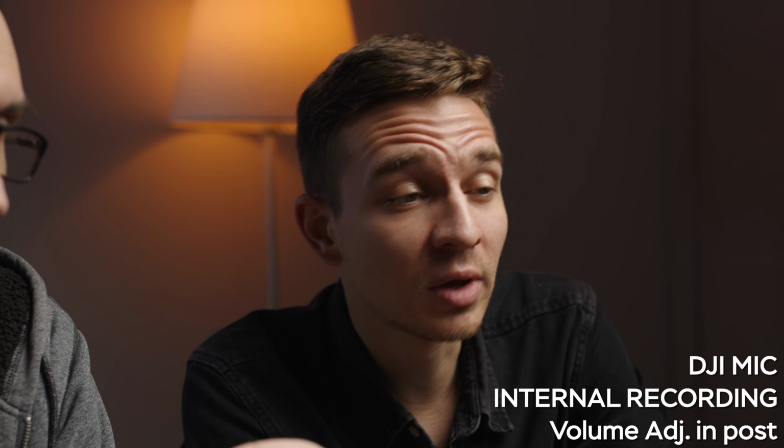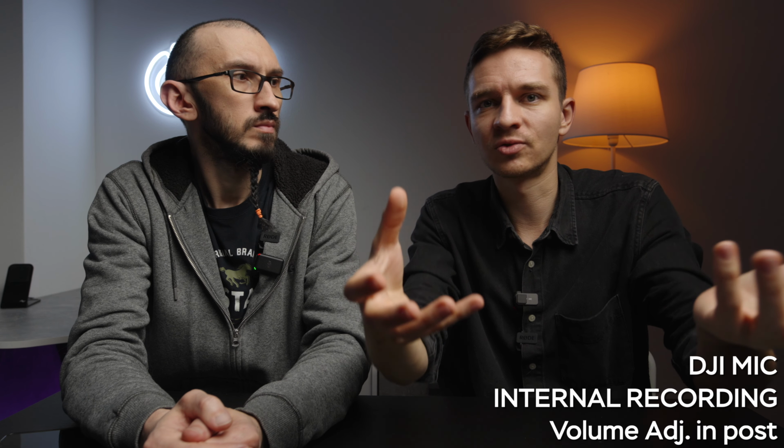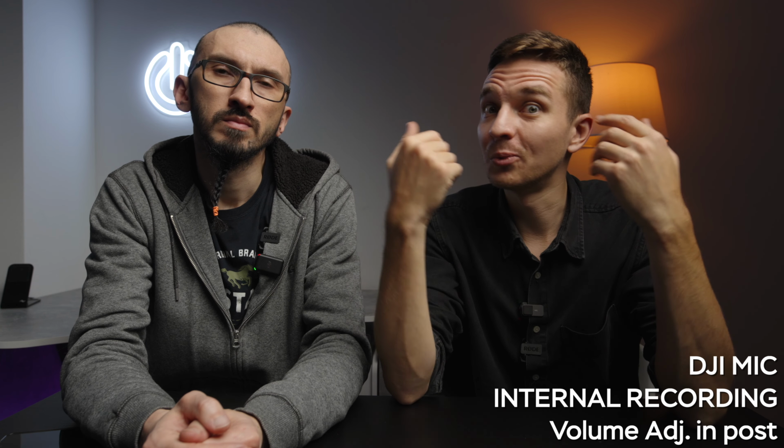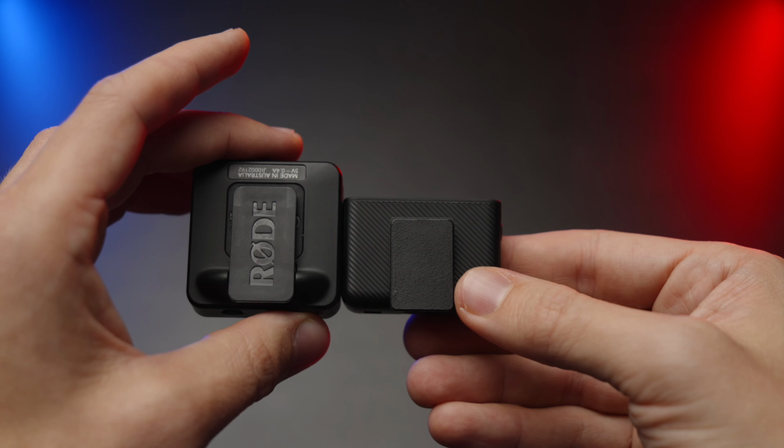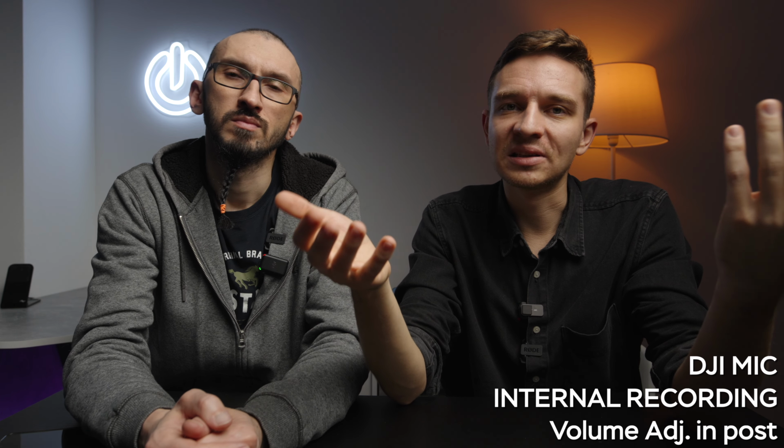But if you're using 2 cameras, if you want your audio to be in the camera in a split mode, so you can use it straight out of the camera, or if you don't want to listen to this beepy sound all the time in your left ear or something else, it's not as convenient as you might have thought.